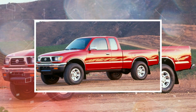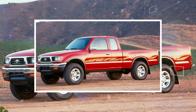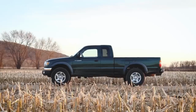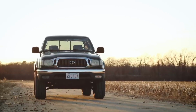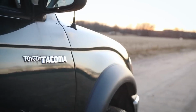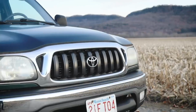The Toyota Tacoma has a legendary reputation for reliability, and a first-gen model built between 1995 and 2004 is one of the most rock-solid small trucks ever made. You can definitely find early Tacomas for less than $5,000 with over 200,000 miles on them, even though they tend to hold their value better than their American counterparts.